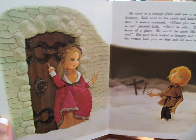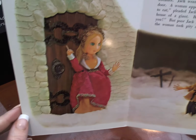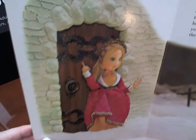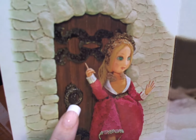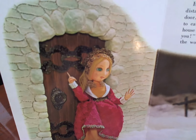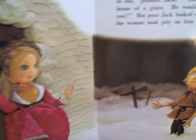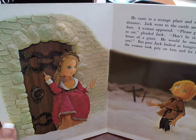So this must be the house of the giant. And look at the door. Look at the big, I guess that's the handle door knocker. I wonder how he fits in that door if he's a giant. Maybe that's just her door. Maybe I shouldn't ask so many questions.